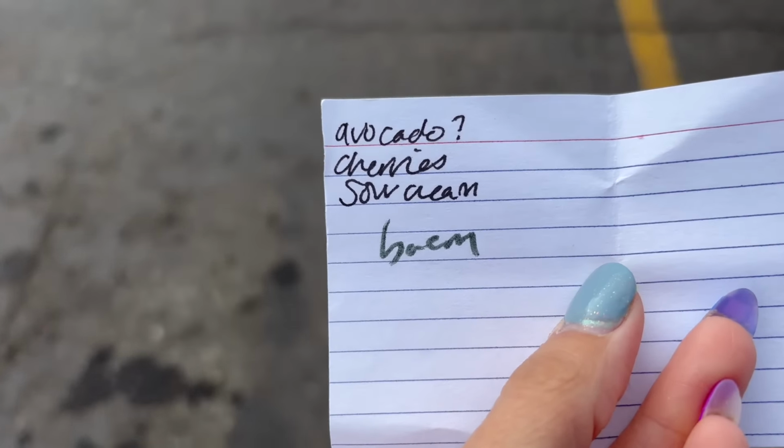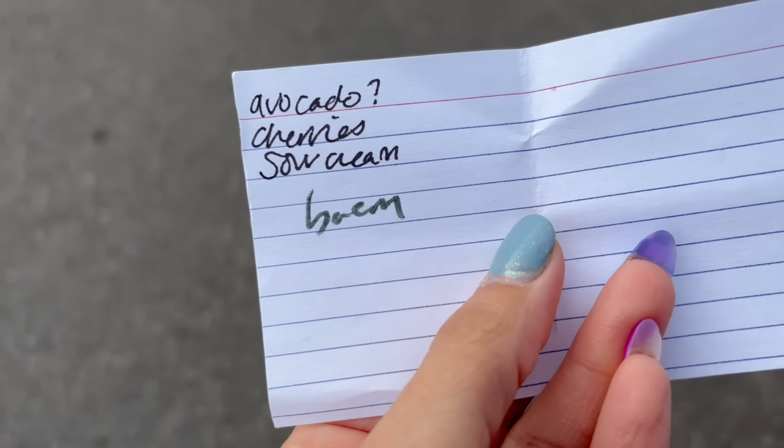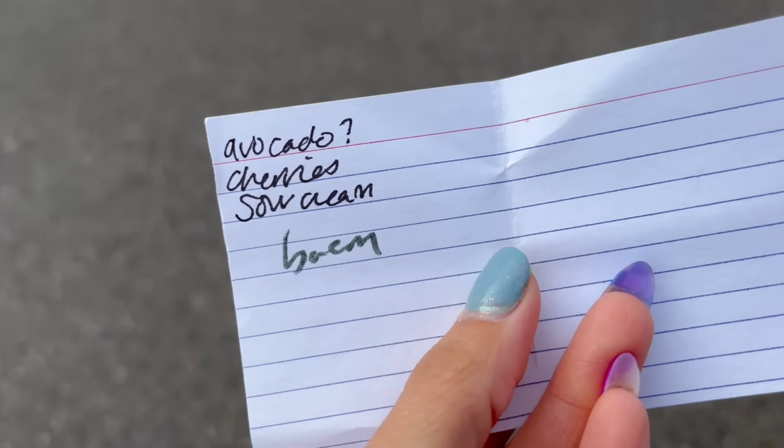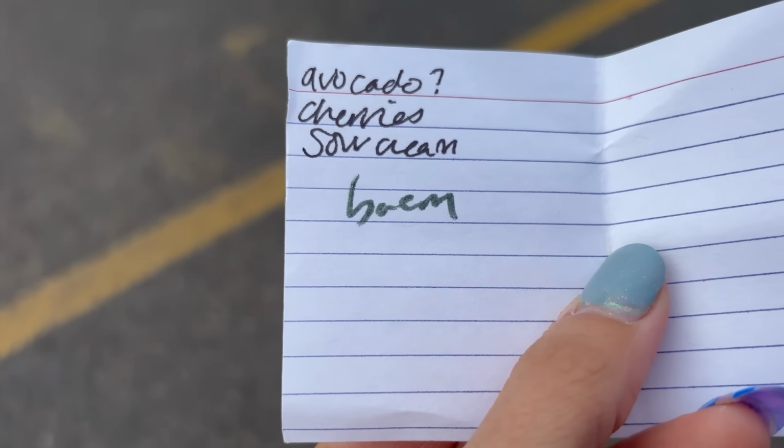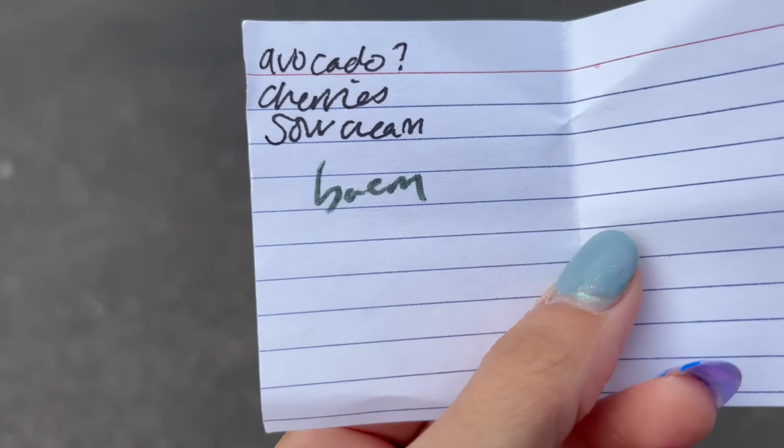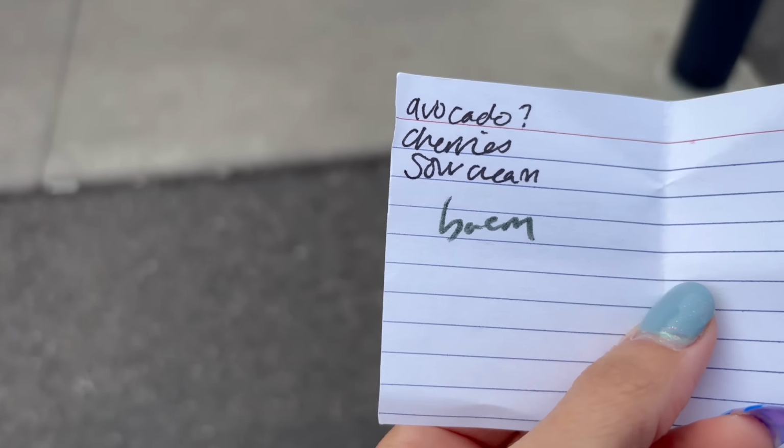Weekly grocery shopping every Monday. I couldn't get avocados. I forgot bacon. I also forgot sour cream, but I didn't realize I needed that. We didn't have any in the fridge for baked potato soup, and we didn't have cherries, and I thought we did, so I do have to get a little grocery too.